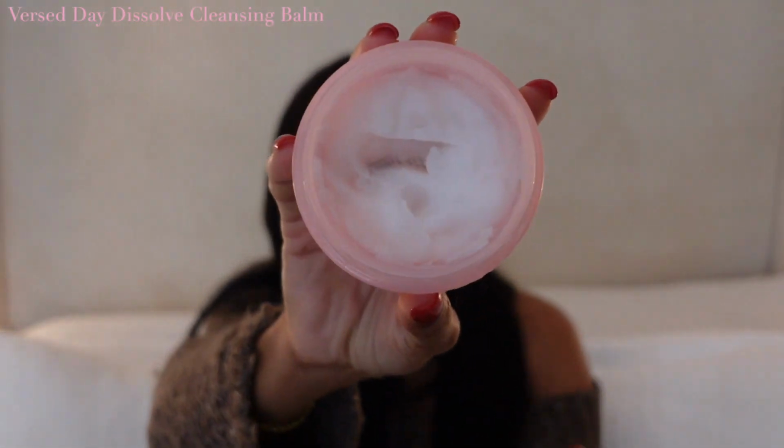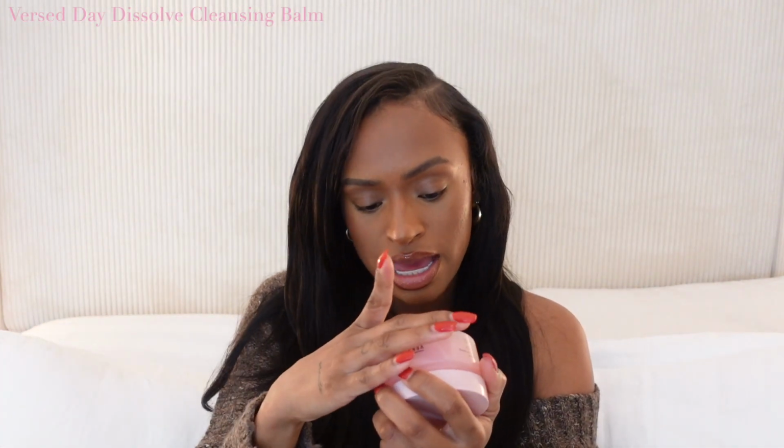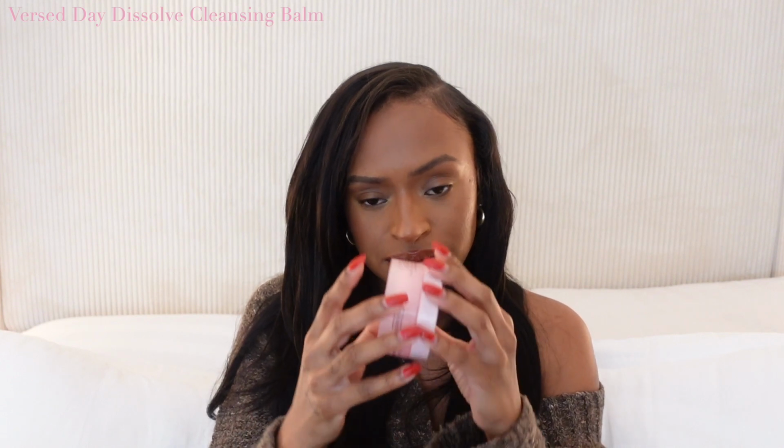Sorry my hands are a little ashy, but you guys, I be digging in there and it's so good. It has a bunch of oils in there and it also smells so lovely. I'll just take a scoop, rub it on my hands and slather it all on my face to get all of this off. It's definitely one of my favorite products and it's definitely for all skin types. They know exactly, and it says you only need a dime, baby. I be taking my whole finger and just going to town.